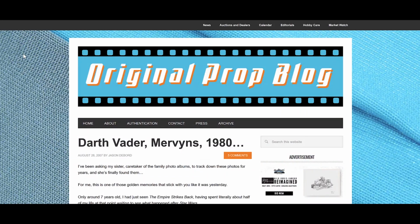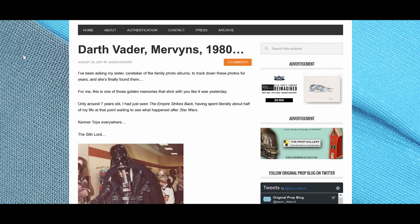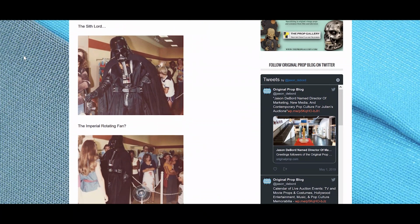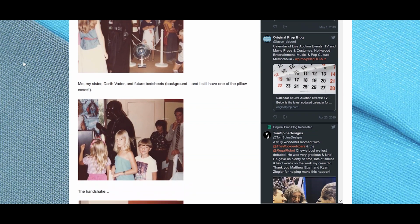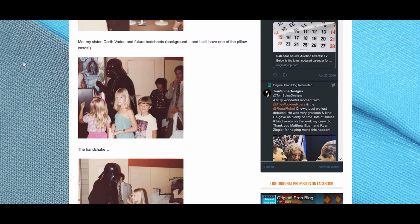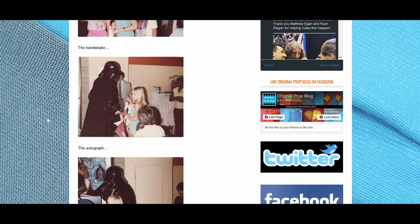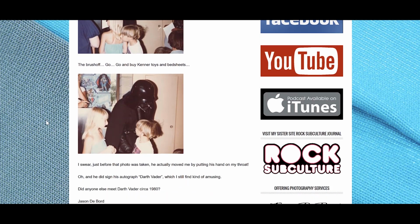As a funny aside, I've actually seen this costume in person before, back in 1980 at Mervyn's department store. I did an article about this back in 2007. There was a promotional appearance of Darth Vader, and me and my sister and my mom went to Mervyn's, and you can see the Darth Vader costume, which is actually the costume in this auction. This is me, this is my sister. This is me shaking Darth Vader's hand, which is actually Bryce Eller, the consigner of this piece. I still have the autographed photo from him, believe it or not. That was almost 40 years ago, so it's kind of surreal.